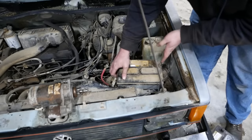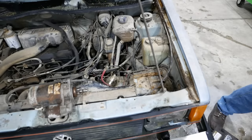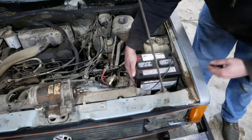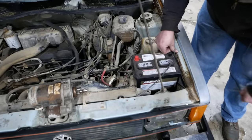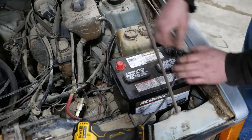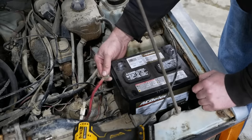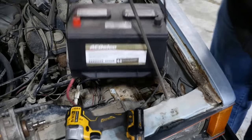So this is a group 42 battery, which I definitely don't have. But I've got this weird group 35. Might work. Yeah, it's probably gonna be too tall. All right, let me scrounge around here. The only one I have that's shorter is a side terminal. And that's not gonna work. Doesn't even work in GMs. Yeah, shoot, everything's gonna be too short now. Let me scrounge some more. I got a 65.